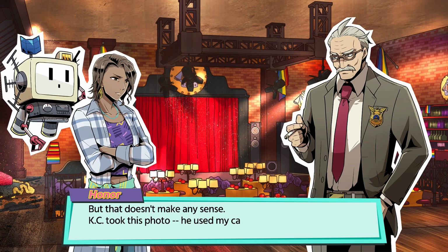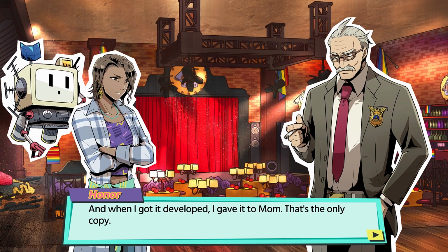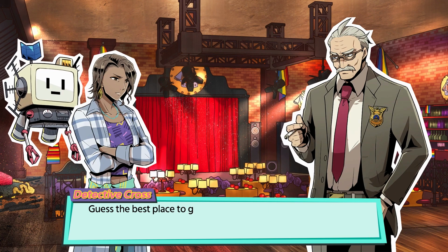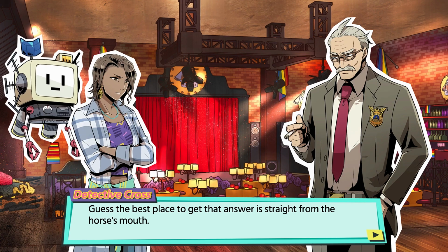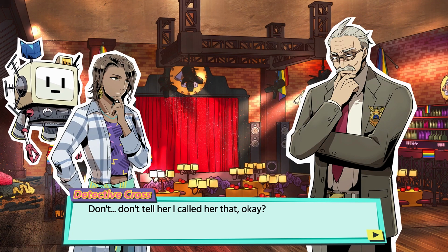But that doesn't make any sense. KC took this photo. He used my camera. And when I got it developed, I gave it to Mom. That's the only copy. So if Sharon had it, how did it end up in Frank's apartment? Guess the best place to get that answer is straight from the horse's mouth. Don't tell her I called her that, okay?